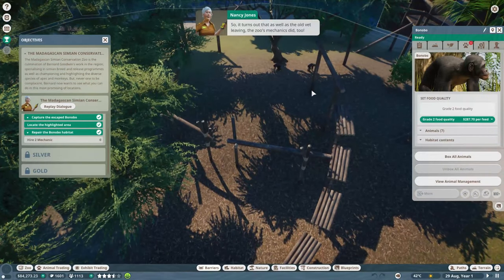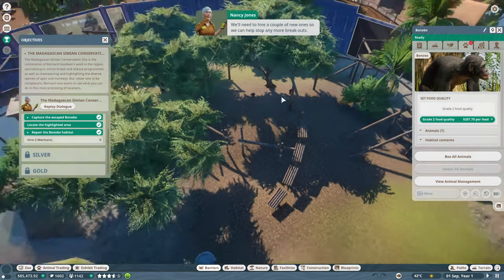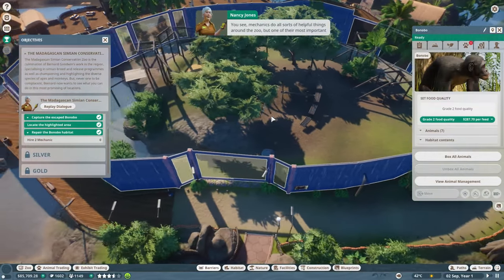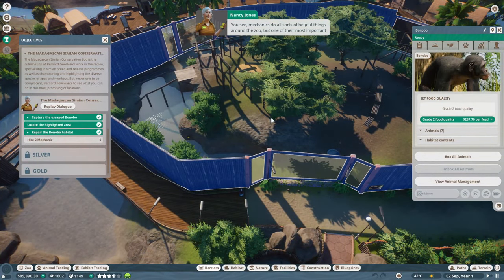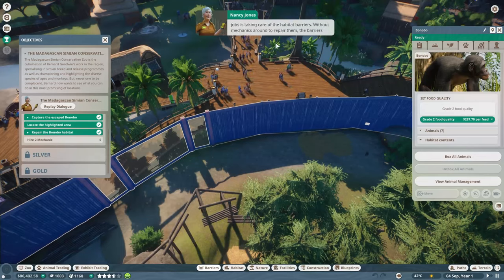So, it turns out that as well as the old vet leaving, the zoo's mechanics did too. We'll need to hire a couple of new ones so we can help stop any more breakouts. You see, mechanics do all sorts of helpful things around the zoo, but one of their most important jobs is taking care of the habitat barriers. Without mechanics around to repair them, the barriers will crack, crumble, and fall down. And before you know it, we'll be overrun with escaped animals.